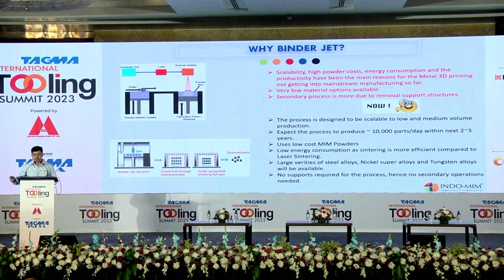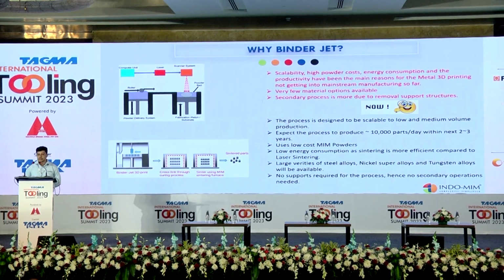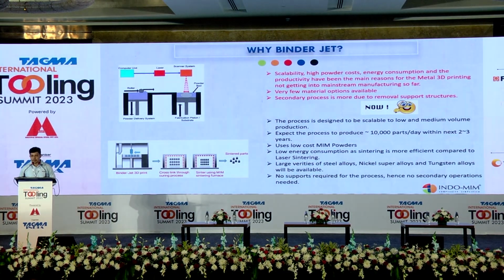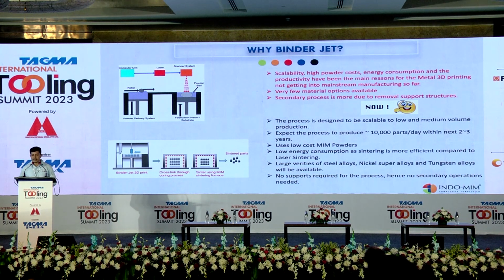And again, why do we submit the samples only through binder jet? Why not through laser powder bed? As I told, since we are using the same powders and binders, we get the same metallurgical and mechanical properties that we get in MIM. That is the reason we are submitting the samples to the customer. The customers can take the samples for initial validation and finalize the products for high volume production through multi-cavity tools. They will come to the MIM route.